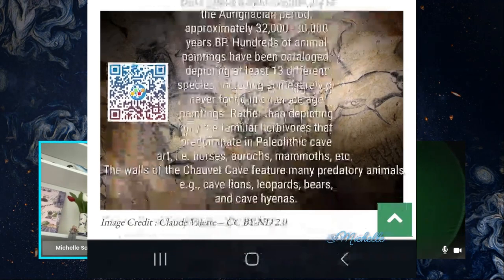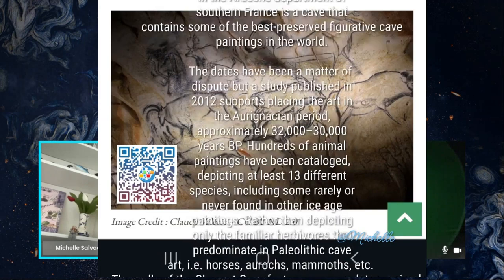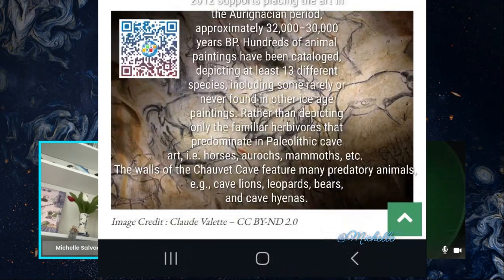And this is the Chauvet Pont d'Arc cave in the Ardèche, Department of Southern France. It's a cave that contains some of the best preserved figurative paintings in the world. This is amazing, guys.